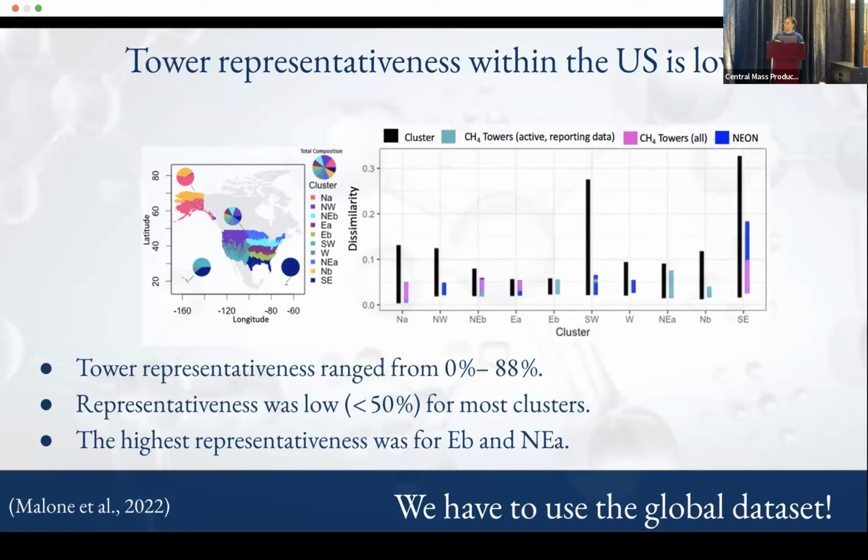And if you look at the color bars next to them, they indicate the coverage of that representativeness for different tower categories. And so I broke the towers up into towers that are measuring methane and reporting it to FluxNet data, so this is information that is available to the wider community, by towers that are measuring methane regardless of reporting data, and then by NEON towers, so that we would know, if we had the capacity to put estimates of methane emissions on NEON towers, what would that do to our ability to upscale this type of information?